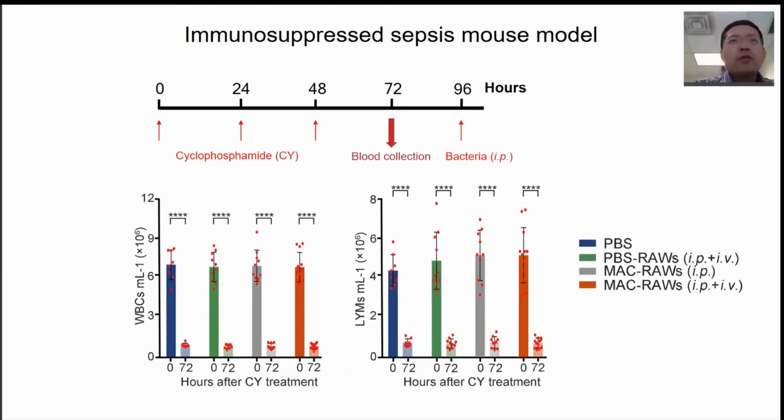Encouraged by the in vitro results, we moved to in vivo studies. We first established the immunocompromised sepsis mouse model according to the method reported in the literature. We first gave the mice 3 doses of the cyclophosphamide to suppress the immune system. And then we collected blood from the mice to quantify the markers. And after that, we infected mice by IP injection of the bacteria. And then this is an immune-suppressed sepsis model.